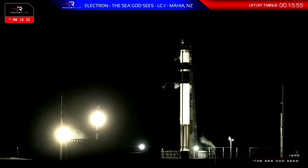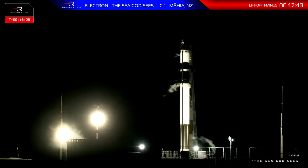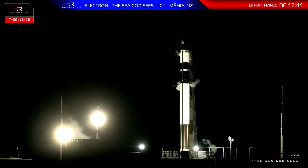Good evening and welcome to the launch of another Electron mission, our 6th for the year and the 64th launch overall. The time is just after 8 p.m. local time and we are now just a few minutes away from liftoff from Rocket Lab Launch Complex 1 in New Zealand. And tonight's mission is called the Sea God Sees, our latest launch for Japan-based Institute of Kyushu Pioneers of Space. Thank you for joining us.